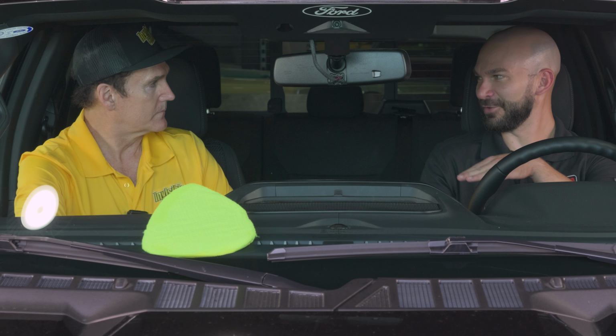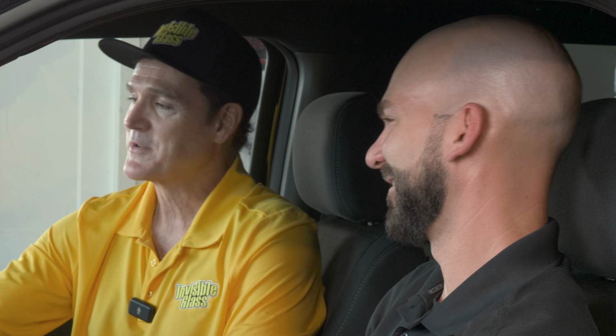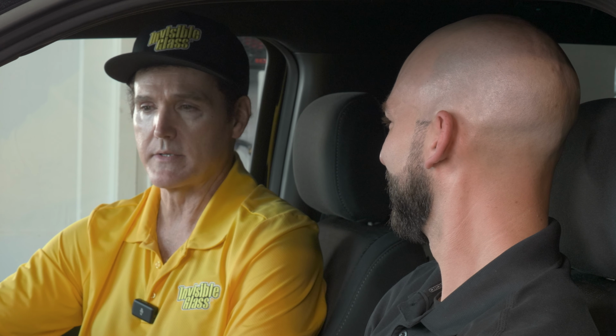Yeah, it's kind of weird to see them going down the road. If they're unloaded, they're kind of bowing. There's a reason for everything. Yeah, engineers.